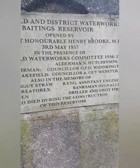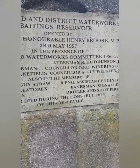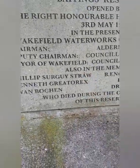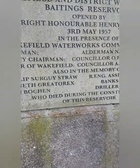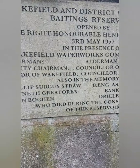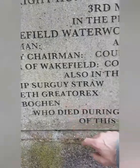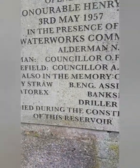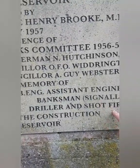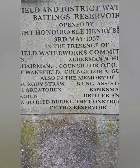Oh, who died during the construction of this reservoir? Hold on a minute. All right, so these are the men that died. Also in memory, how many were there? Six. Philip Surgery, Kenneth Greatorex. That's obviously a foreign name, and it goes to show that foreign workers were here at that time. That's signaller and then shot firer, I'm not quite sure what that means. Anyway, rest in peace to them.